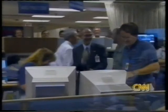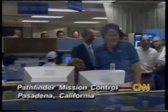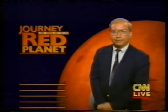What a 4th of July they're having at the Jet Propulsion Laboratory and all around the United States, where people who are interested in the exploration of the solar system around Earth's sun are seeing the first live data being beamed back from the surface of planet Mars that's happened in about 20 years. A news conference is about to start at the Jet Propulsion Laboratory.